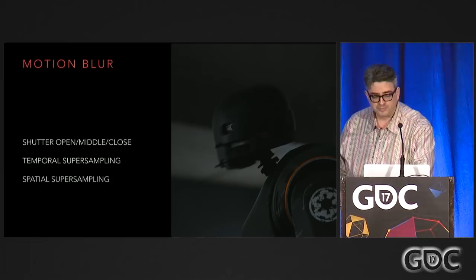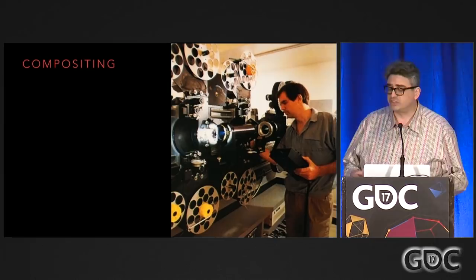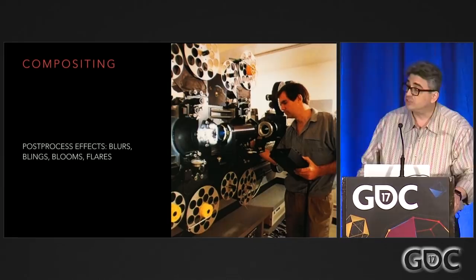Before we talk about rendering, we should talk about compositing, which is the process where the final image is actually put together by a specialized CG artist, a digital compositor. It bears some resemblances to the post-effects passes that we get in game renderers: various blurs, blings, blooms, flares, all of these effects happen in comp, or in the composite phase. And this would be no different for our shots, just like every other shot in the film.